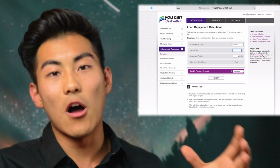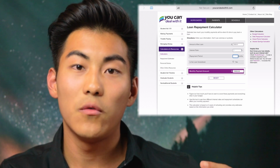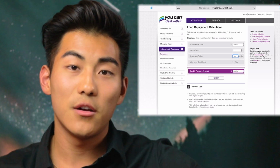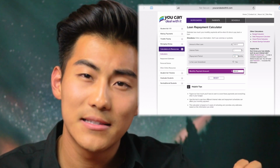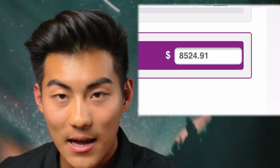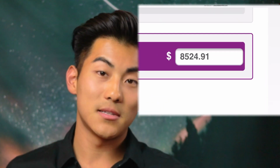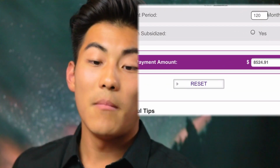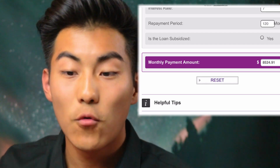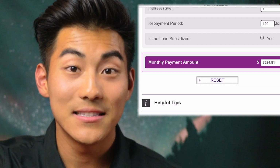That is one of the options a lot of banks will give you for the loan repayment. It goes from 10 years all the way up to 30 years. I'm just going to use 10 years as the example. So that is 120 months. And if the loan is not subsidized, and my loan is definitely not going to be subsidized because I'm an international student, the monthly payment amount comes to $8,524.91. Now this is where it gets even more scary.